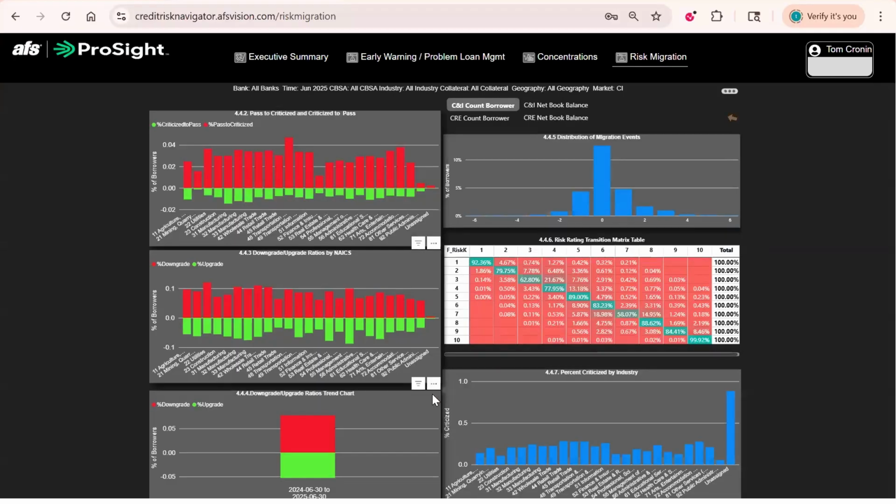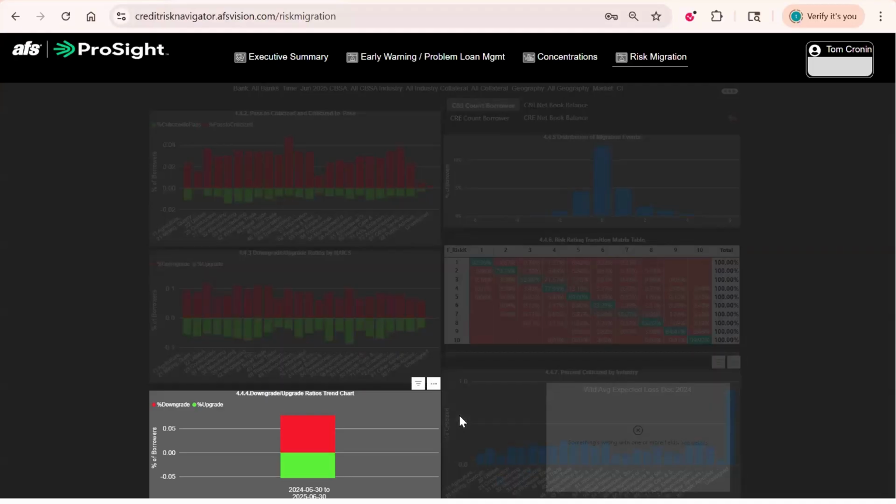So I'll close out this one. We'll go down to the next one. So as we add more time periods, this chart will show additional columns for each 12-month period. Right now, it's just the downgrades and upgrades for June 25 versus June 24. Again, you'll see more columns popping out here as we go along.